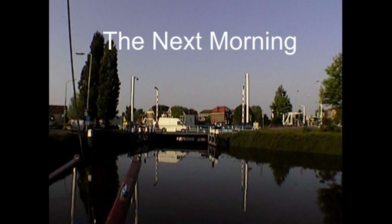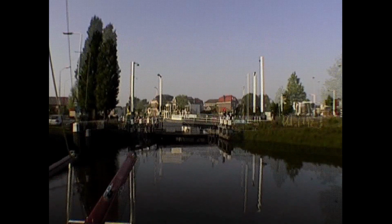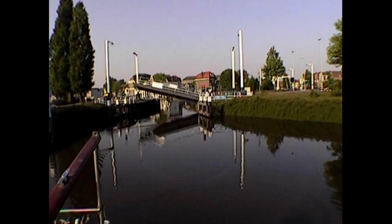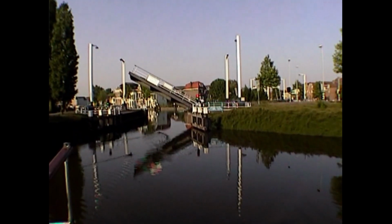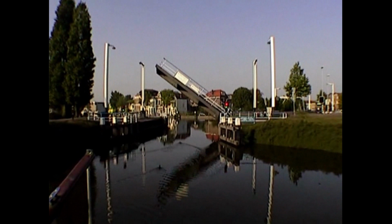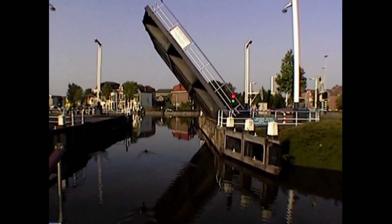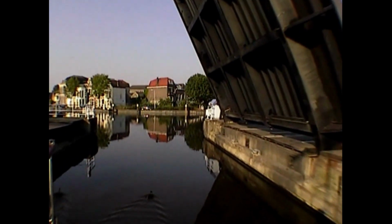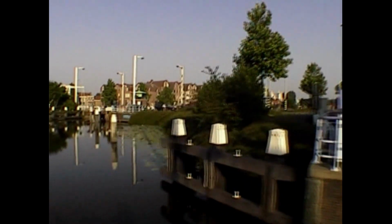Well, the next morning we left Gouda as early as we could, which meant waiting for the bridge, and that's the first bridge opening for us now. And we passed through there, make a 90-degree turn, and we're immediately faced with our second bridge. We have a green light, and David's taking us through as quickly as he can. Well done. We come into this little basin here. Thank you, Val. But as I say, just a 90-degree turn, and we're straight to the next bridge.